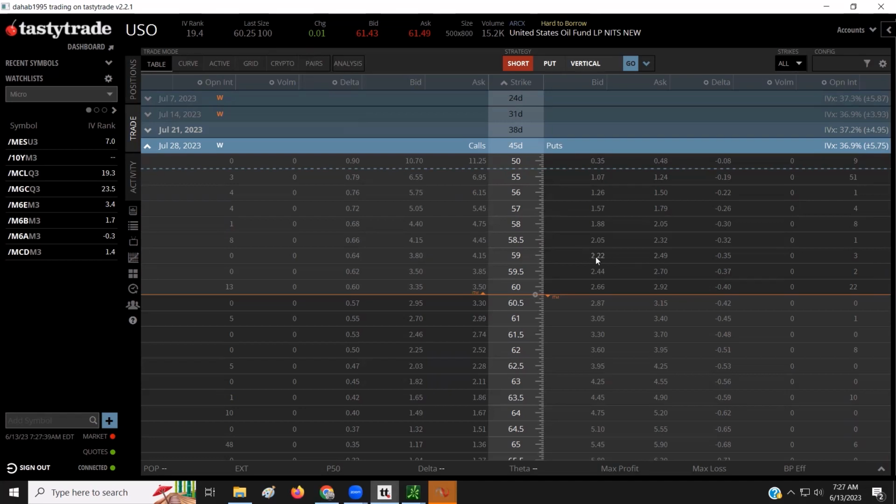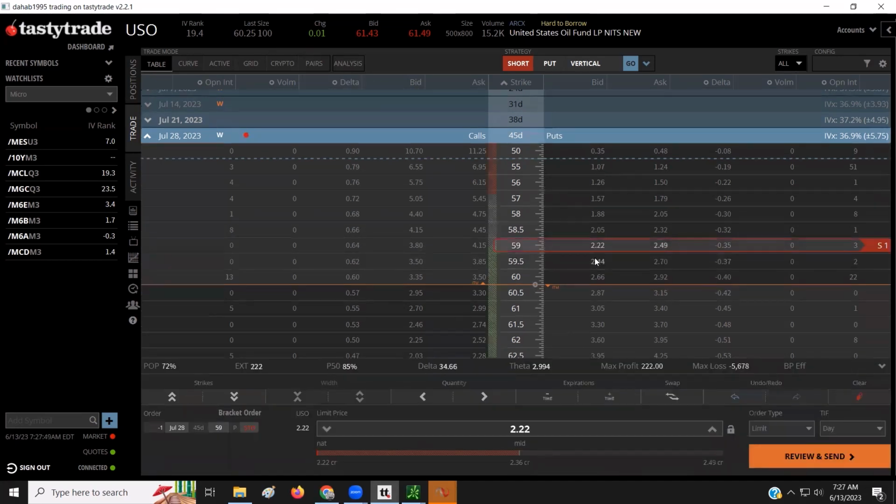Let's look at the 59. And credit spread, you're selling one strike and buying the other one. So we'll do one strike wide. Selling the 59 at the bid, buying the 58 at the ask. Again, you're selling the one that's paying more, $220. You're buying the one that's paying less, $205. That gives you a credit of $40. Max loss, $60. Max profit, $40 if you stay in to expiration. And the strategy here is to have the underlying stock price stay above our short strike.